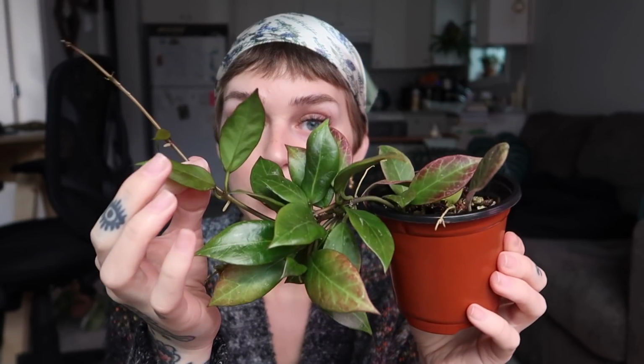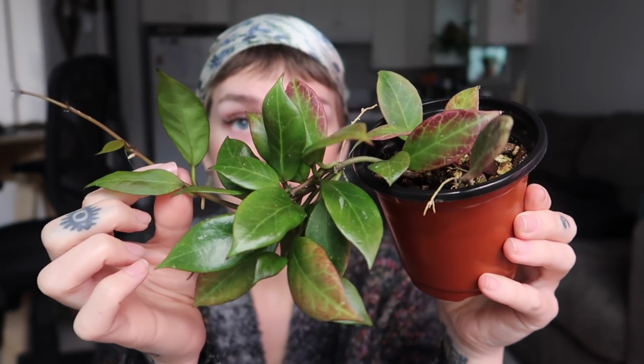I have seen a lot of other people get really good sun stressing under grow lights though, so I don't know why it doesn't really happen for me that easily. I honestly don't know. But I would love to see this get more sun stress, because as you can see, most of the leaves are just green. But this plant has just been doing so well.